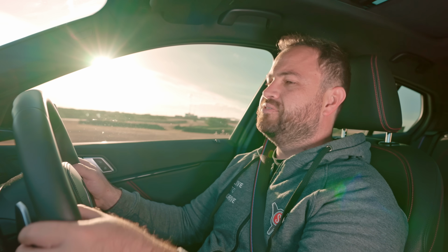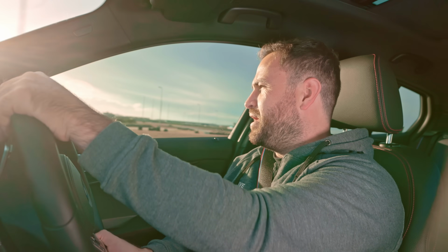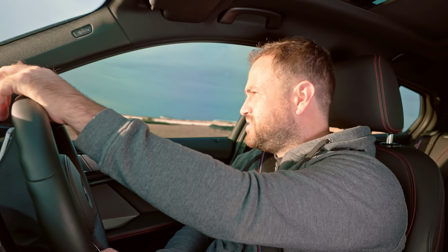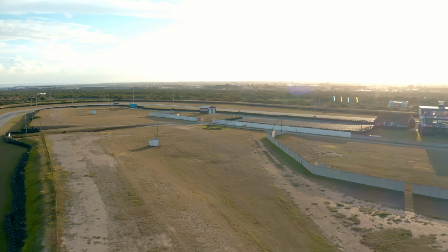It kind of just feels like everything else on the market. And like I say, it's not bad. It's not bad at all. In fact, this is a good car to drive. Is it a BMW? Not so sure.